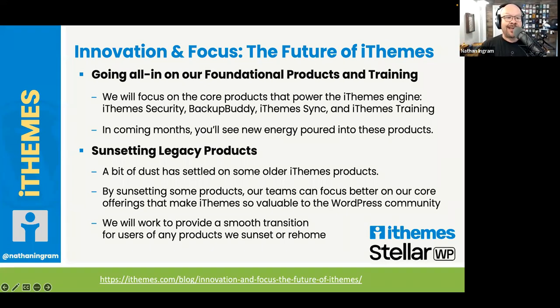Now, along with that comes the sunsetting of some legacy products. So some dust has settled on some of those older legacy iThemes products. And by sunsetting some of those, the team can focus better on the things that make iThemes so valuable to the WordPress community today. And anything that gets sunsetted or rehomed, we'll work to provide a smooth transition for users, as you would expect.